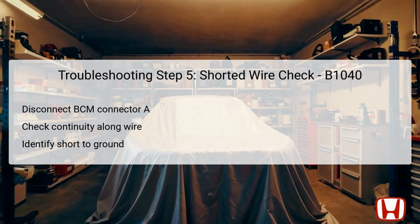Troubleshooting Step 5 requires a rigorous inspection of the LIN FR wiper line to ensure no shorted wires exist. Begin by disconnecting the body control module, BCM connector A, identified as a 66P connector. Then, conduct continuity testing between specified test points: testing point number 4 on the windshield wiper control unit / motor, 6P connector, and a body ground.